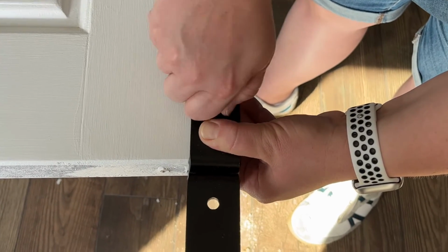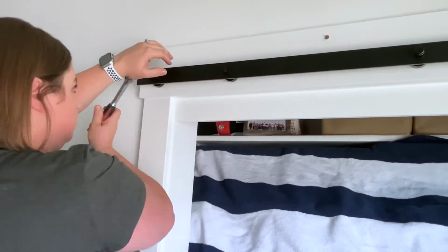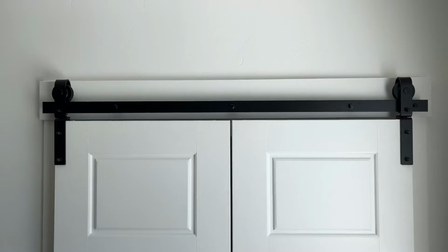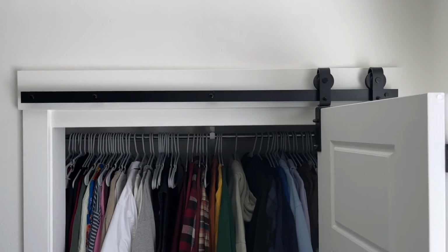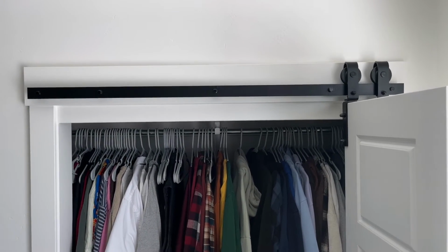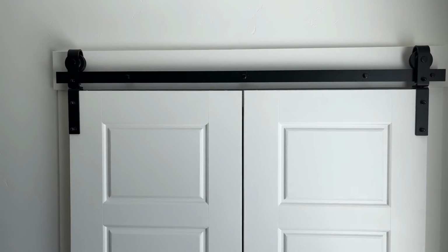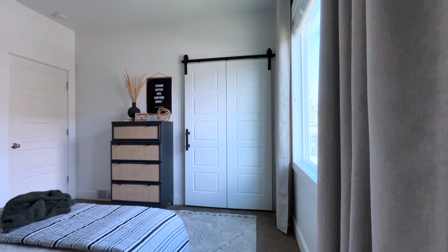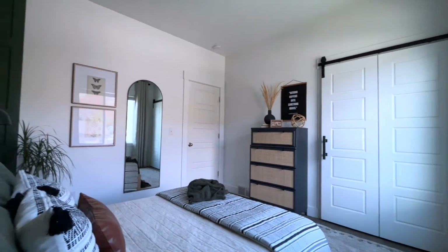And they were really simple to do as well. We just reused the existing closet doors, took them down, gave them a quick sanding and a new coat of white paint, and then we attached the hardware to the door, hung up the rail on the header of the closet, and secured everything into place. They were really easy to do. You can check out the complete video on all the details here.